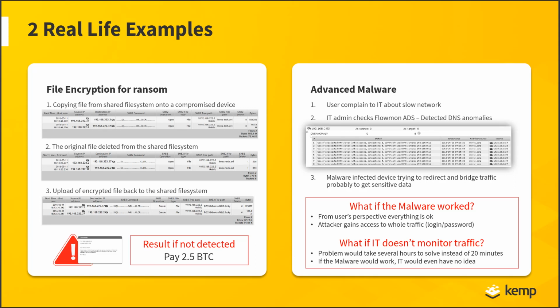So let's look at two real-life examples that happened to some of our customers. The first one is the file encryption for ransom. This is what I started the slides with. This is what we see in the news every day. If you don't monitor the network, usually you will find out about the ransomware attack when it happens to you, usually at the last step, when you will receive an email with a sample of your data and a message: if you're not going to pay X amount of bitcoins to us, we will either release the data to the public or you will never see them again.